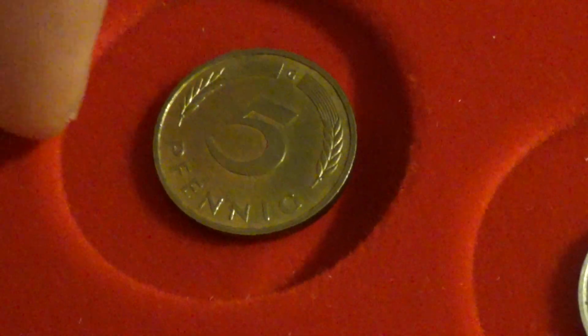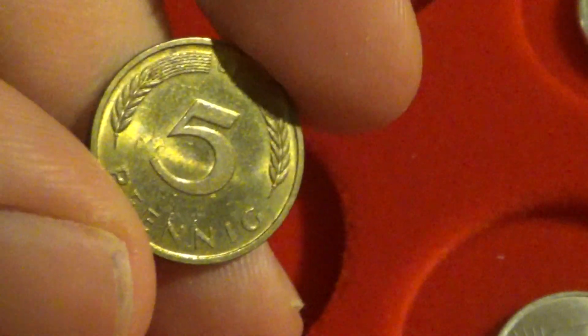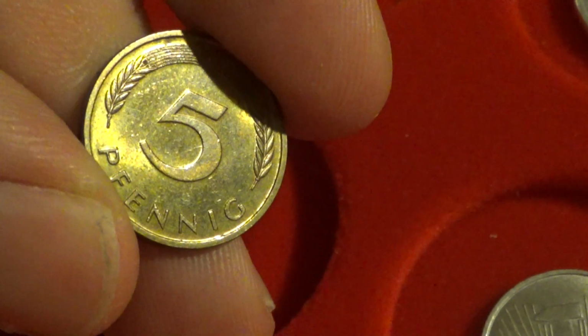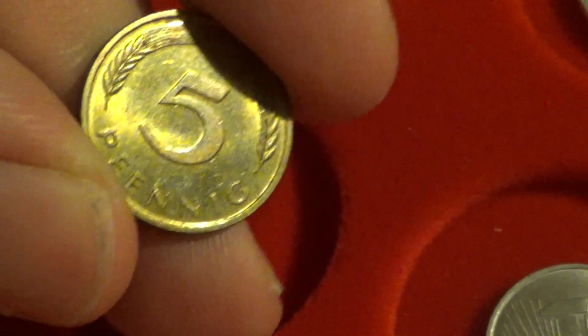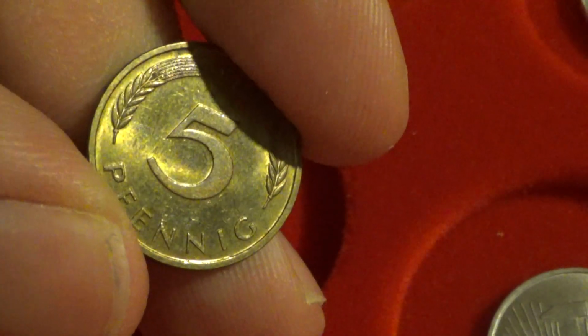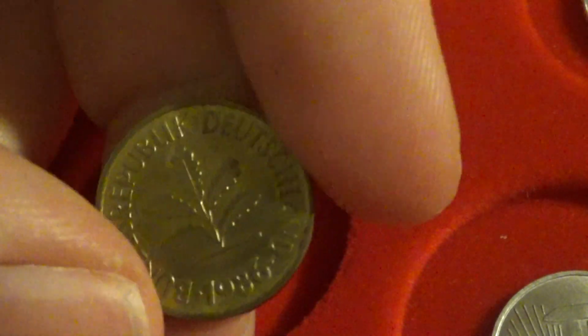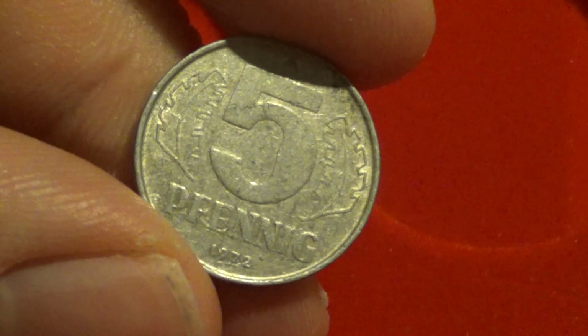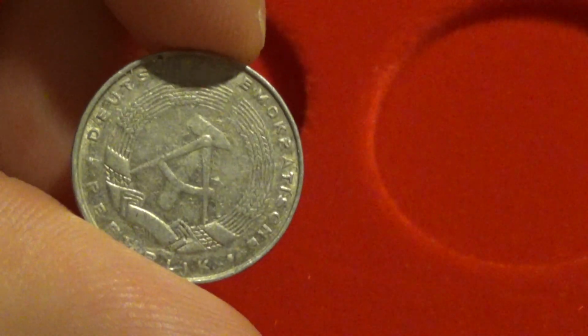We will be moving on to the 5 Pfennig coin. Can you guess which country it is? Because the early coins and even the later coins from West and East Germany have similar appearances. So it can be hard to differentiate between which of the countries it is. It's a Bundesrepublik coin from 1986. We will be moving on to a 5 Pfennig coin from the DDR, 1972. It's an aluminium coin, so it's very light.